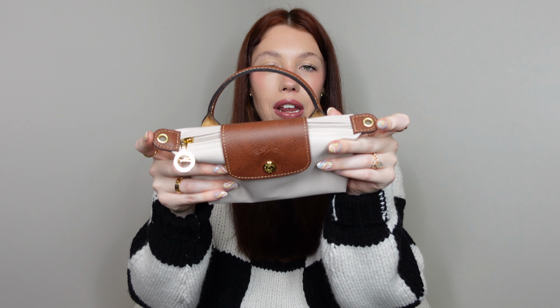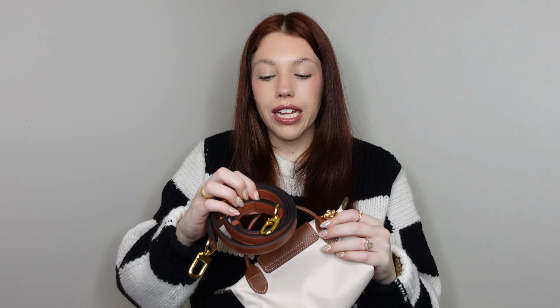Like, it looks like it should be there, in my opinion. It looks like an actual crossbody bag. And then I do have a strap inside that I did get from Amazon. You could probably get a better match. I think on AliExpress they actually do sell the exact color crossbody strap for this bag.